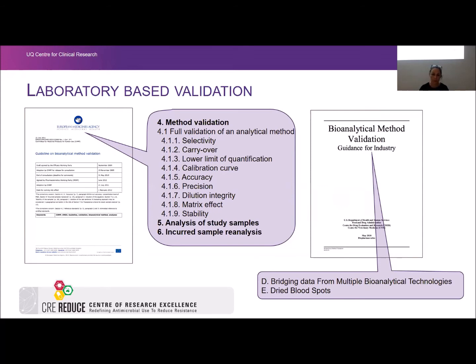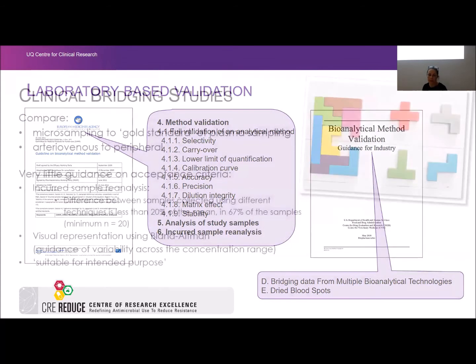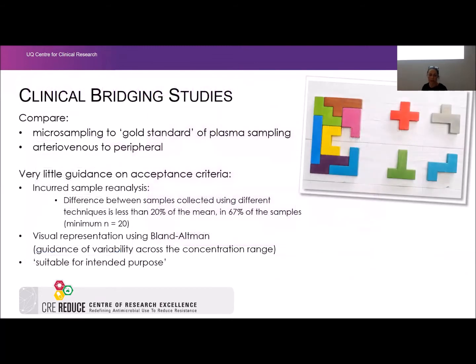So after you've performed the laboratory validation, we then move into a clinical bridging study. And this is where we're comparing in patients microsampling to the gold standard of plasma sampling. And this is where we're understanding the difference where we might have traditionally collected an arteriovenous sample and we're now collecting a peripheral sample. The FDA's guidance is that it should be suitable for intended purpose. And so there's some discussion within the scientific literature about what is an appropriate result from a bridging study.